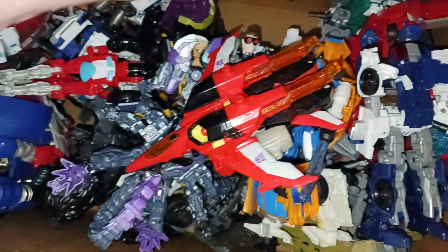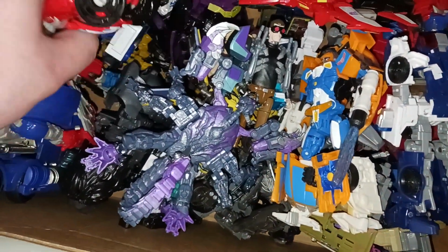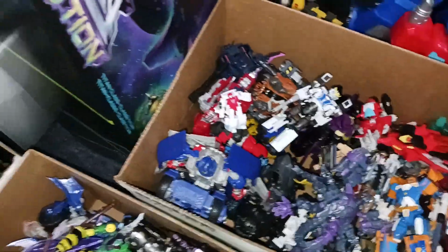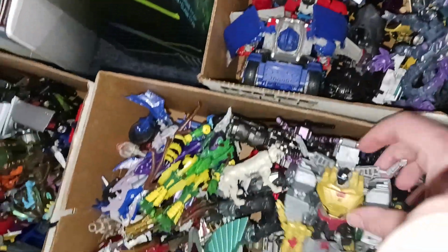Super yellowed. You may be wondering, oh man, it's not good for these toys that they're all just jumbled in these boxes and not in bags or anything. It's not the end of the world. As you can see, I'm very careful with them. I'm setting them down gently. It's not like I'm tossing them, and it's not like I'm ruffling through. They're all very carefully laid in the boxes.